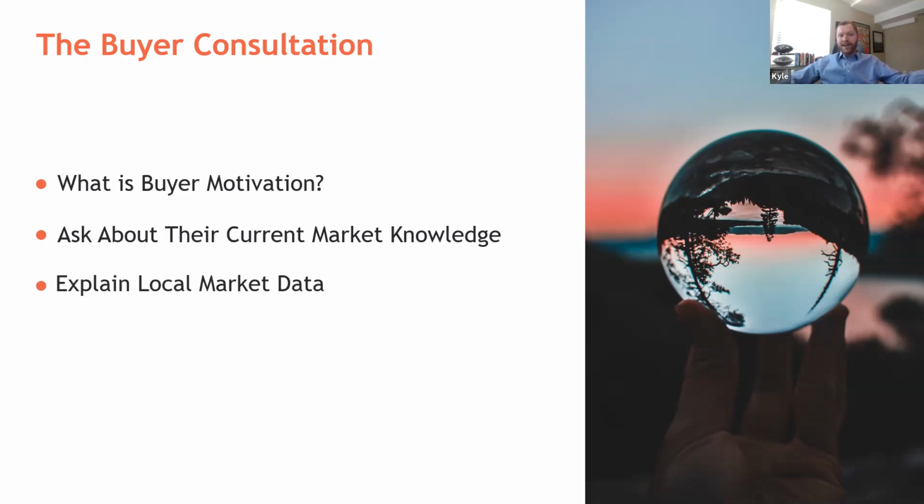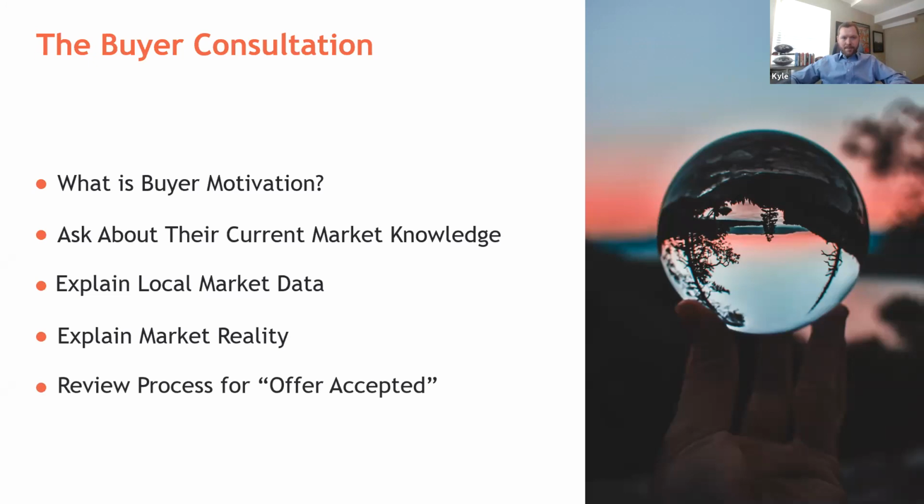You want to explain the local market data, and you guys have access to that within the NMLS, I believe. Us as loan officers don't have access to the NMLS, but I believe you do have access to certain data that comes out monthly, weekly, yearly. I just saw something today that the housing market inventory is 29% lower than where it was a year ago, which is the largest year-to-year drop ever since they started recording these. So 29%, it feels like 50, it feels like 75, but it's 29%, and it's a lot. So you want to explain that reality and use that data to back it up, right? And then you want to review the process for how we get our offers accepted.